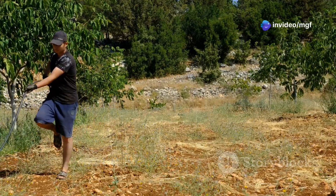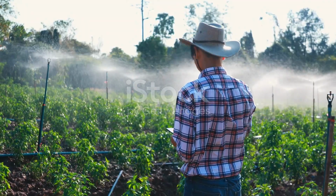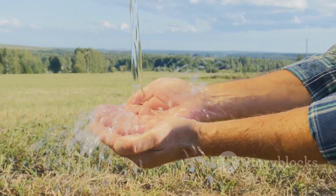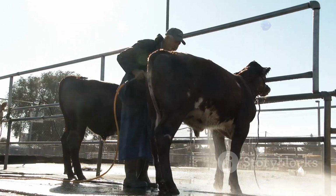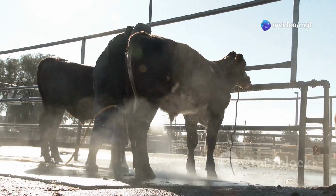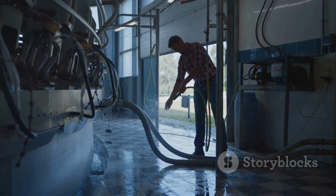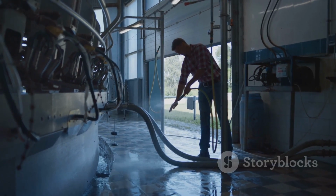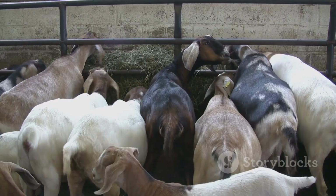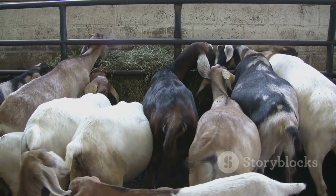Section 9. Keeping it clean, keeping it flowing. Maintenance matters. Congratulations, you've built a water system. Now you need to keep it in tip-top shape. Regular cleaning is essential to prevent algae and bacteria from growing in the water and making your goats sick. Check your water system regularly for leaks or damage, and clean your water tanks and troughs every few months. A little bit of maintenance goes a long way in ensuring your goats always have access to clean, fresh water.